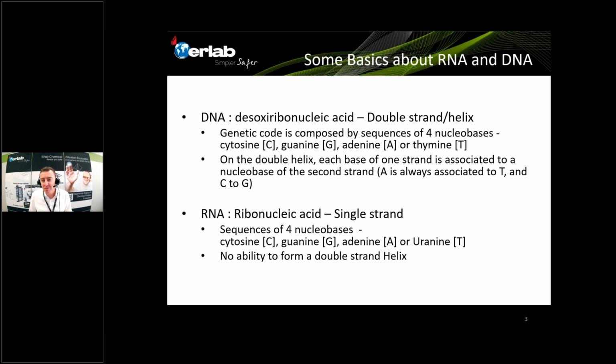The genetic code is very similar to an informatic code with 0 and 1, but where the 0 and 1 are replaced by C, G, A, and T. And the sequences of C, G, A, and T will create what we call the genetic code. C means cytosine, G, guanine, A, adenine. I don't know how to pronounce it. That's not the only word today. I don't know how to pronounce it, and the T means thymine.